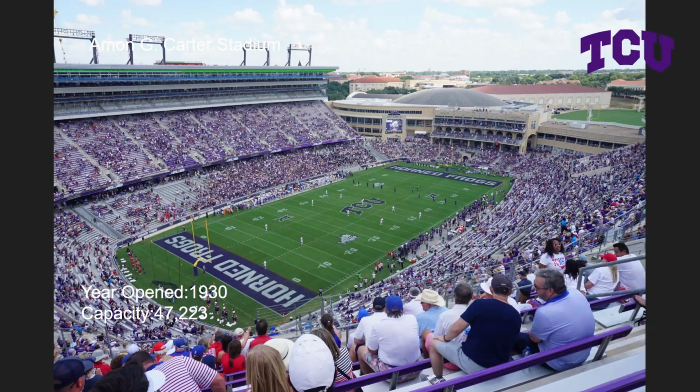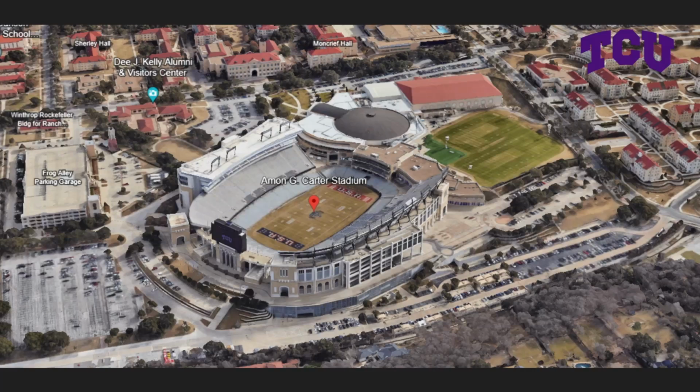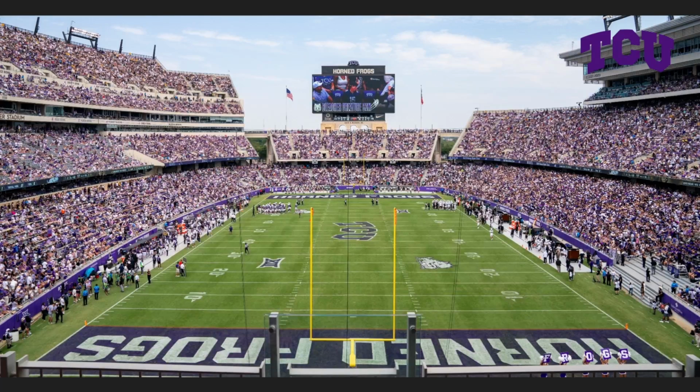And as you can see, their basketball stadium is in the background there. I did do a video on that, so check it out if you haven't gotten a chance to. Nice exterior on this one. I like the statue of the horned frog, and of course the Google Earth shot. And TCU's been very successful recently, and overall that money's gone back into their stadium. Really nice end zone jumbotron. I don't know if I mentioned that before, but with the crowd here, it looks like a really exciting place to play and watch a game.